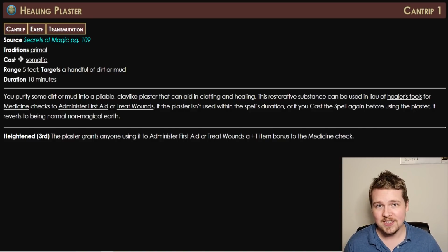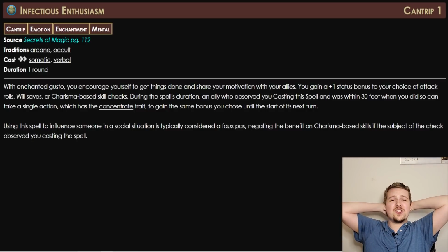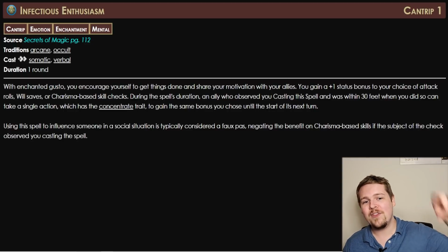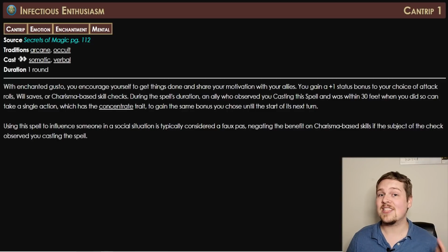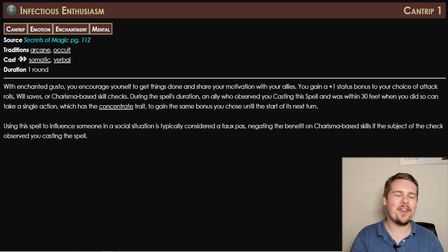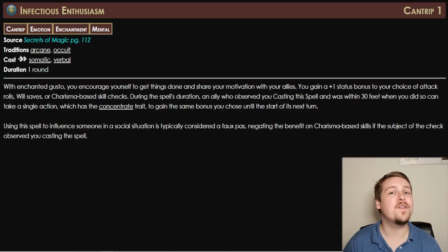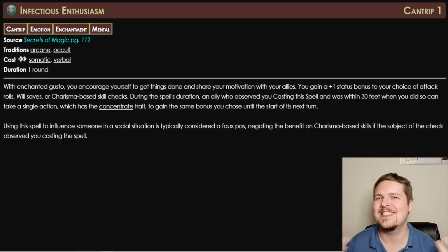I adore this. Infectious Enthusiasm is weird, not that strong, but I like it. For 2 actions, you give yourself a +1 bonus to a single type of check. They can be attack rolls, will saves, or charisma skills. That's it. That's all this does for you. But an ally within 30 feet of you who saw you cast the spell can spend one of their actions to gain the same bonus, because your enthusiasm is infectious. It's the name of the spell.